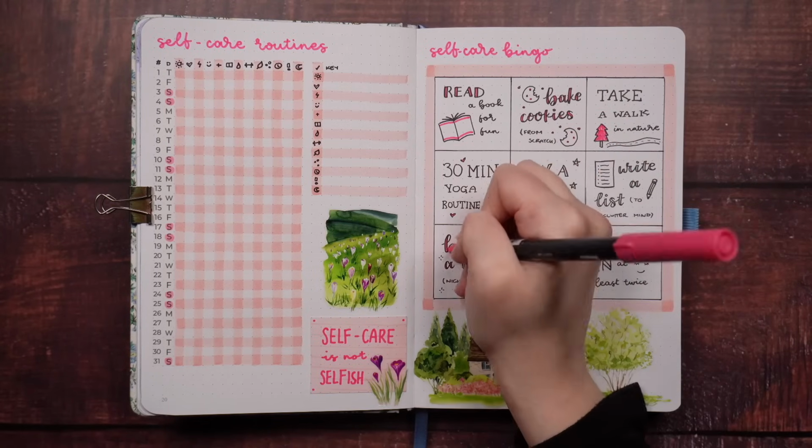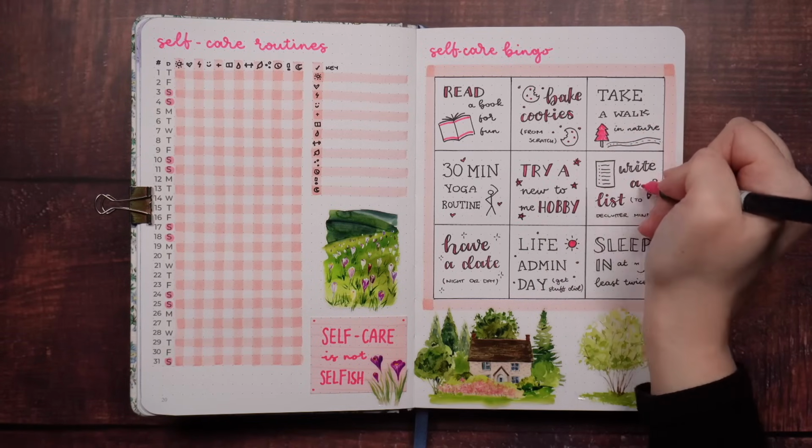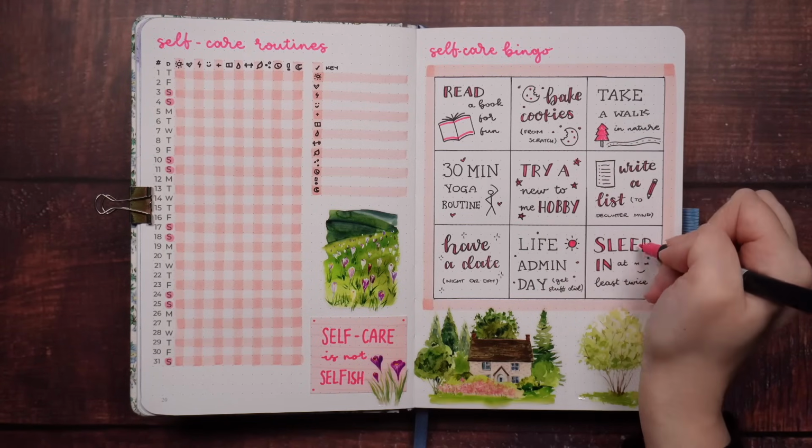You don't have to set this one up as a bingo board. It could just be kind of like a bucket list or checklist for the month of things you want to do in terms of your self-care. I just like the visual aspect of the bingo board more.